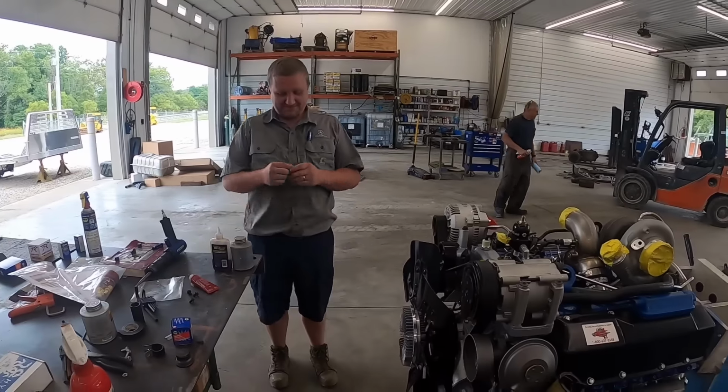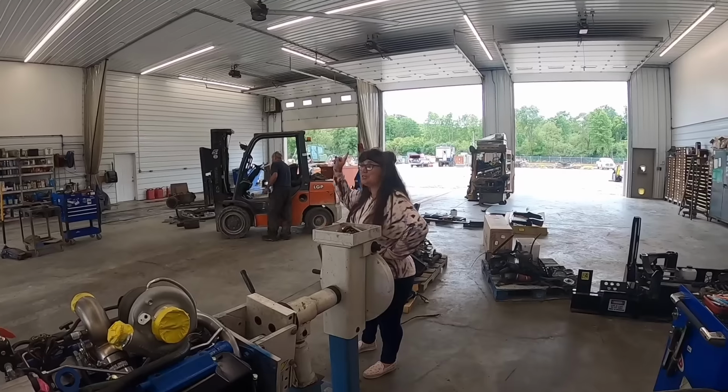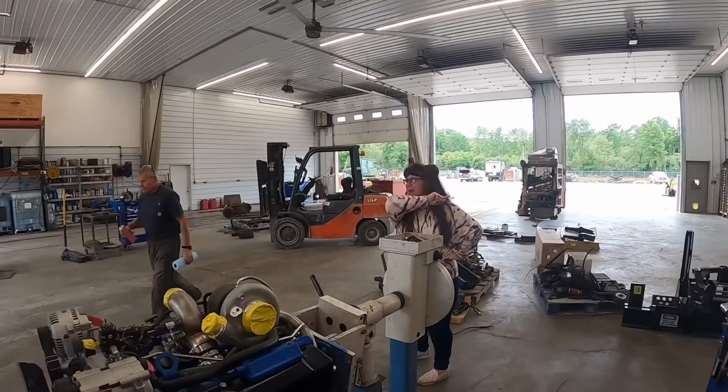Hey, we're back on the epic shop truck build, but the shop truck is missing. Did somebody sell it? Sold. It's sold, she says. I had two people offer me $100 and I'm like, she gone.